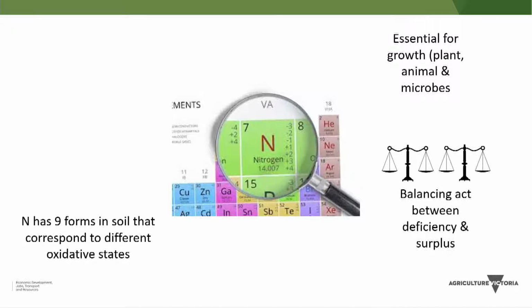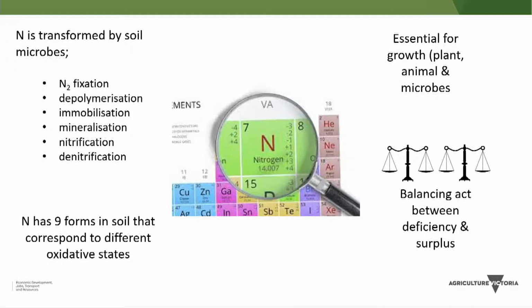There are different forms of nitrogen, about 9 I think, and they're all in different oxidative states. Some of them are very oxidised, like nitrous oxide and nitric oxide, and some are very reduced, like ammonium, for example, which has hydrogen attached to it. That is due to the work of a whole lot of different groups of microbes that supply these different forms of nitrogen. You've probably heard some of these names of processes before.